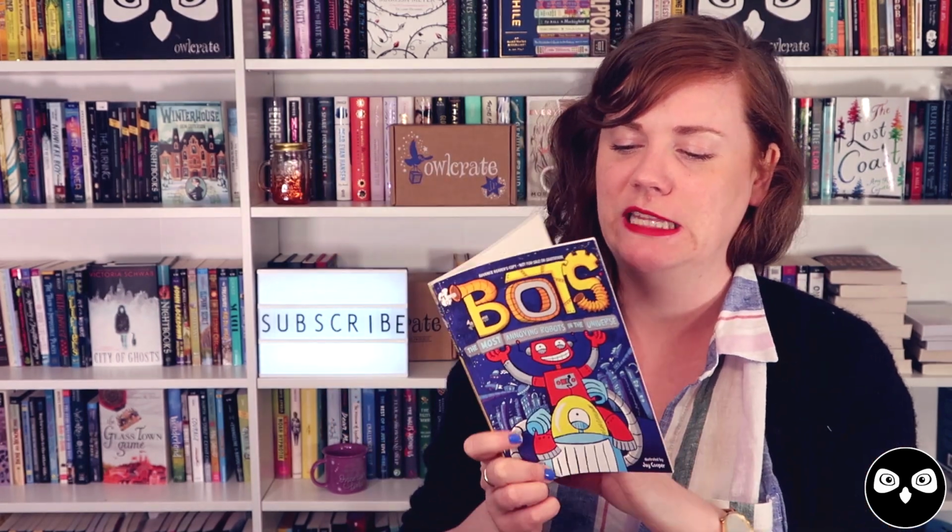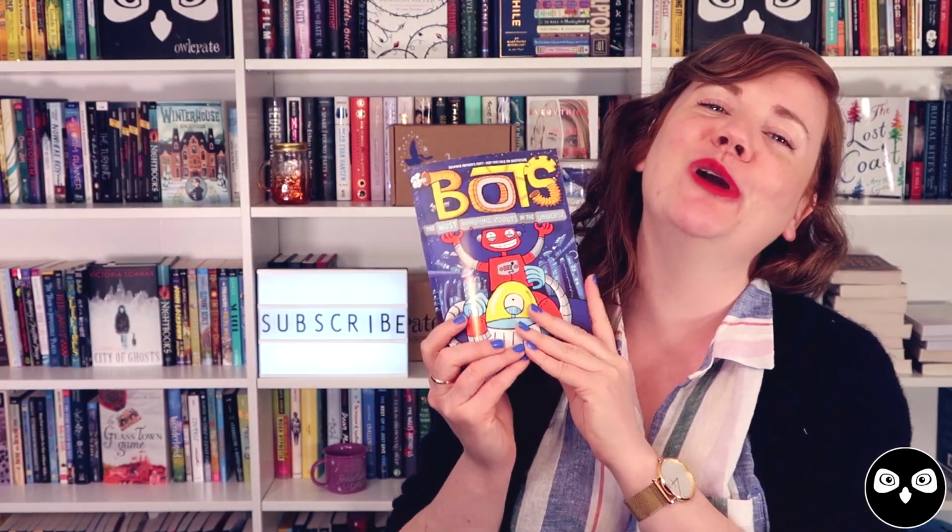This is recommended for ages 5 to 9, so kindergarten to grade 4-ish. But it's just a very silly graphic novel all about annoying robots. I'm sure it is full of incredibly silly jokes, and sometimes that's really what you need to get a kid reading. This one came out in March.